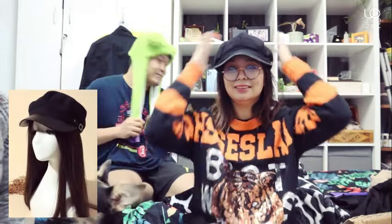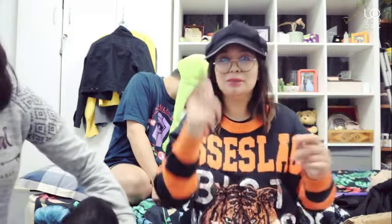Ooh, nice. Ay, bagay sa'yo. Alright, guys. Yung coat type. Perfect. Yung para coat. Yung Anastasia. Mm-hmm. So, guys, this is the hat. I like it very much. Sayang dapat sinuot ko to kanina.